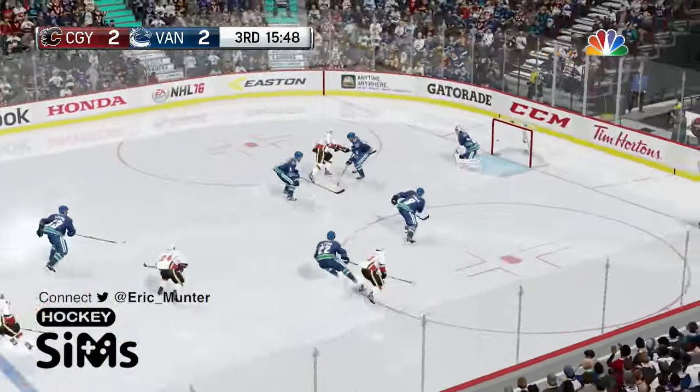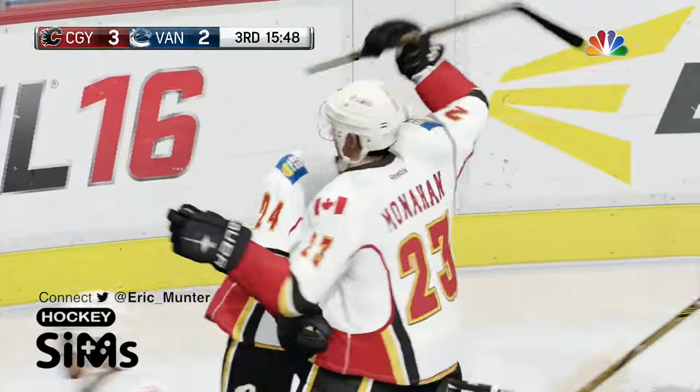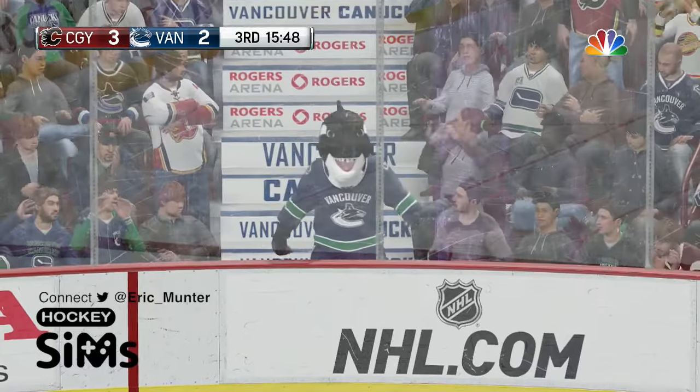Monahan in onside for Calgary, takes a shot, he scores! Beats Ryan Miller over the blocker, and it's 3-2 Calgary, just 4:12 into the third.